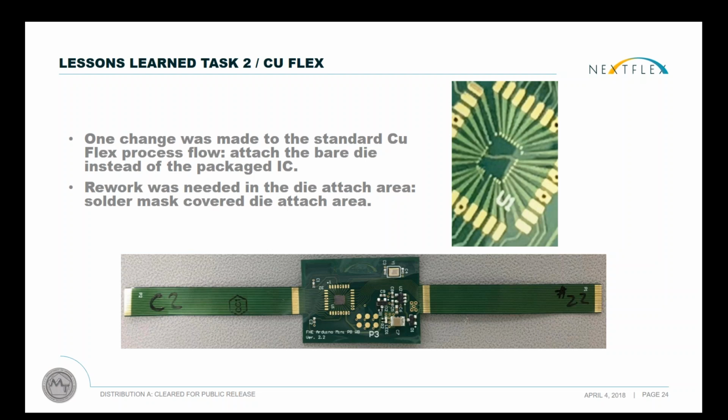We made one change, that's the die attach versus a package attach. On the top right, you can see we had solder mask in the die attach area, which we had to remove. We had to be a little bit creative how we get this off with laser processing, laser ablation.